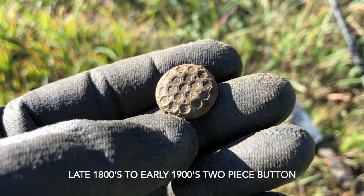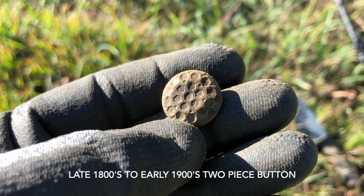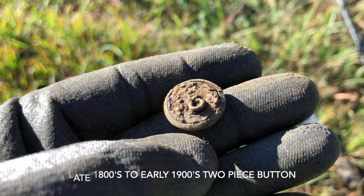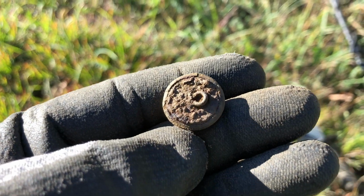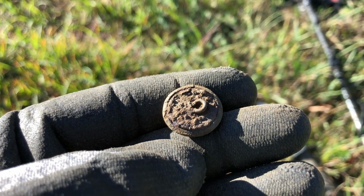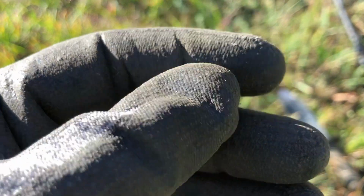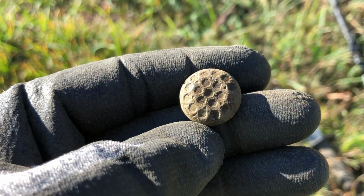That's beautiful. And I can see why it rang up low and why it was very shallow, because this land hasn't been worked in a while. The back actually looks like it might be tin. So that could even be like early 1900s, maybe late 1800s. So not terribly old, but a really beautiful button. Happy to have that.